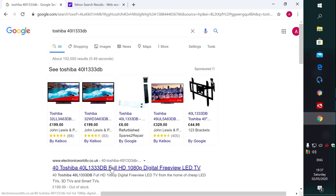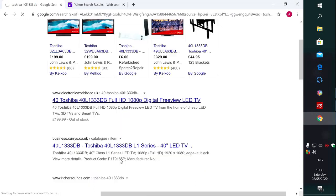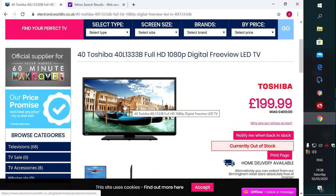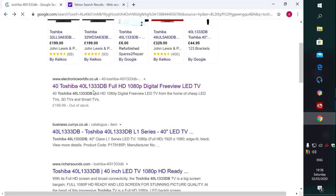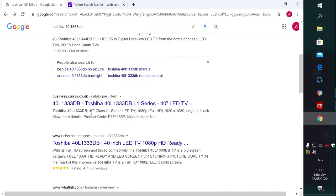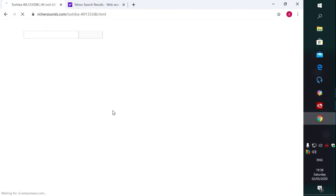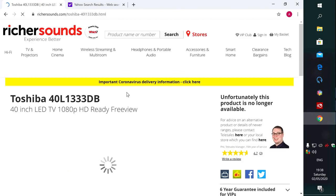And this is the particular TV, the Toshiba 40L1333db. It says Toshiba, but it's a Vestel chassis. And the problems that this TV always suffers with, probably second time around now I would have thought, it's getting to that age, is the backlight issues. And on this particular occasion, I think this is the second time we've had this TV in for a backlight problem. So we're going to put a full set in it.